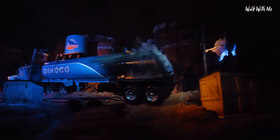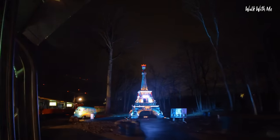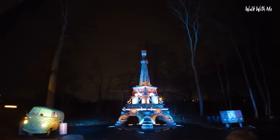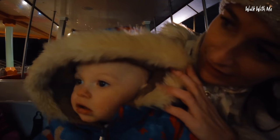That's steaming. They've made their own Eiffel Tower out of bits of tyres and stuff like that. Fuel Tower, Eiffel Tower. Yeah, that was it. What do you think, Casper? Was it good? That was quite good.